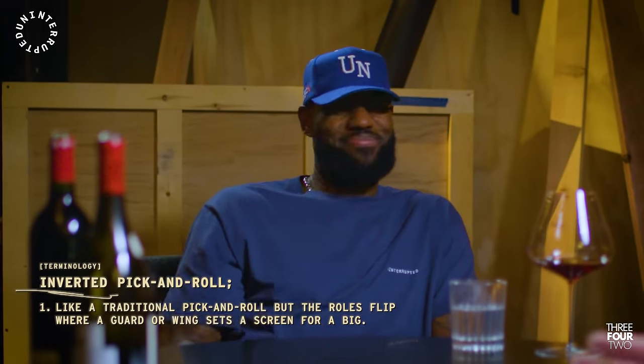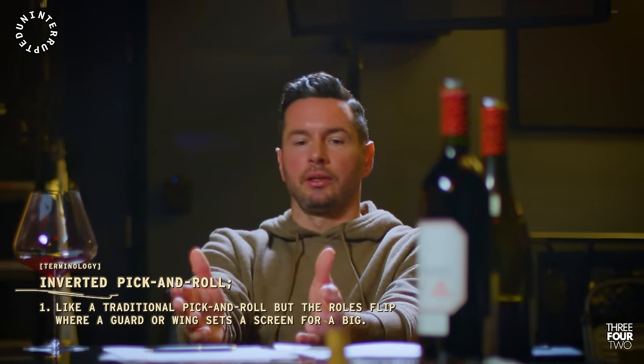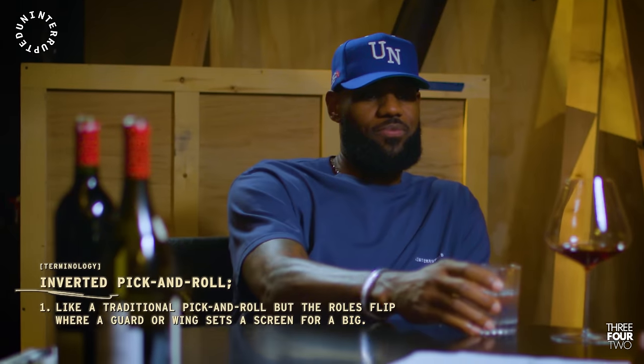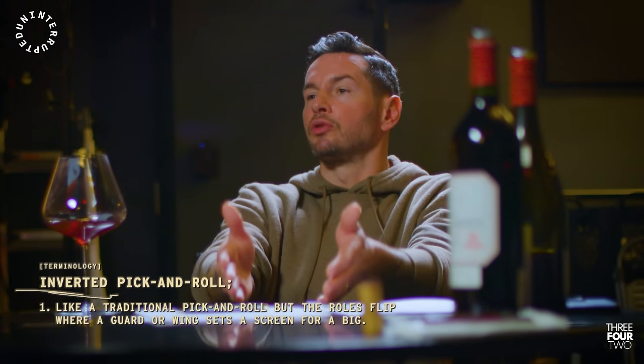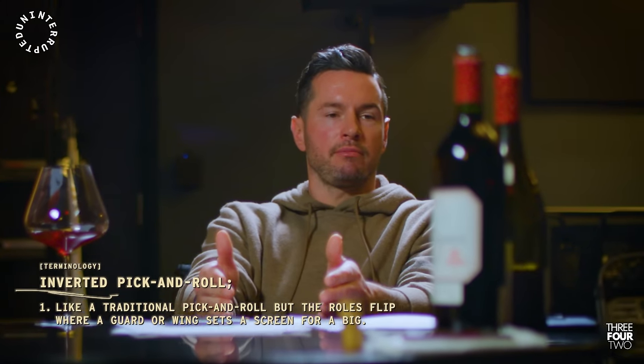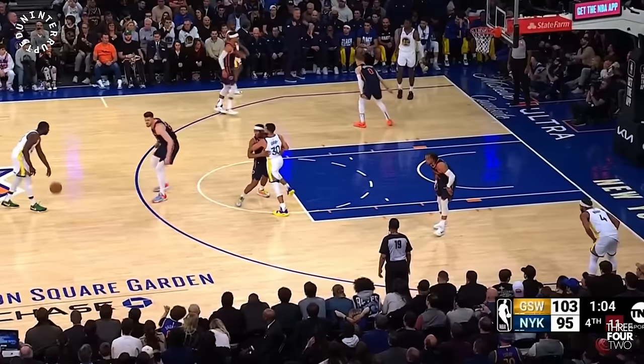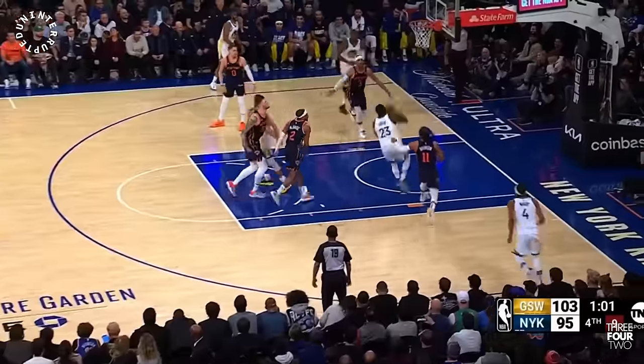The other play, and it goes back to the ghost screen, that I think is really difficult to guard, and you've been the ball handler in this case, is the inverted pick and roll. Giannis, Jokic now, Embiid now, all these guys, they take the weakest defender, they take a shooter, whatever it may be, and they go set an on-ball screen for the big. Last night in the Knicks game, Draymond had it at the top, and Steph was in the paint to go set the high pick, to set this inverted pick and roll.